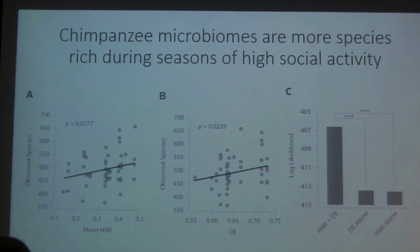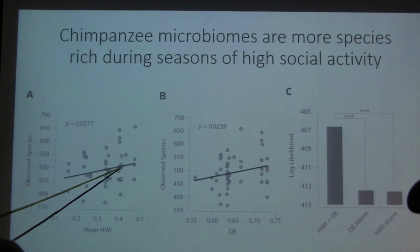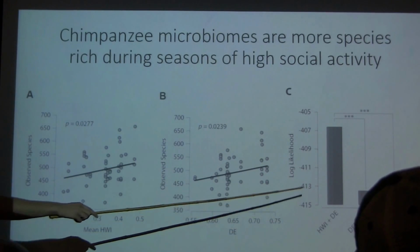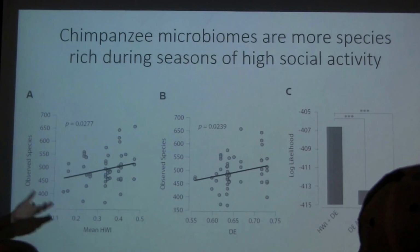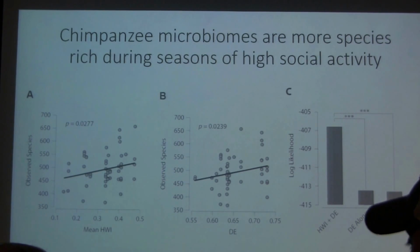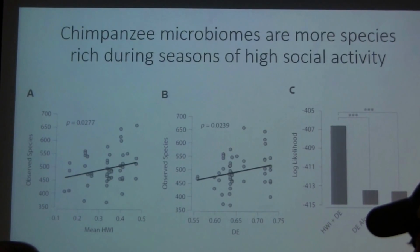And we can also control for the effects of dietary variation. So an alternative explanation might be that chimpanzees are also eating more variable diets during periods of high sociality, so that might confound our conclusions that social interactions are driving this. But we can use a mixed modeling approach to actually disentangle these two and show that both the diversity of the chimpanzee diet and the frequency of social interaction seem to be exerting independent effects on microbial diversity, or at least are independently associated with microbial diversity.